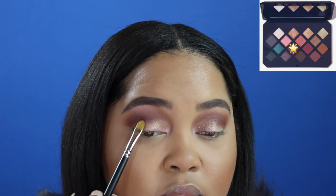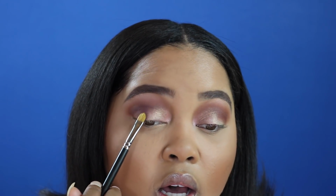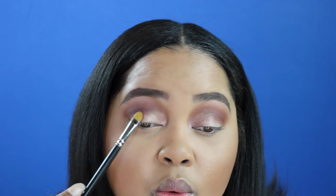So I'm going to take the same brush and the color Fez Up and pack that next to this color. And I'm just going to tap this color on the lid. So I'm just going to pack this color on, and again I'm meeting it at the crease so it blends, but I'm not taking it above the crease.